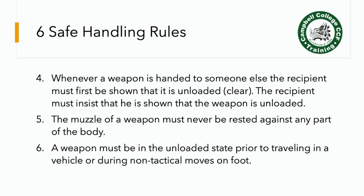The muzzle of the weapon must never be rested against any part of the body. And a weapon must be in the unloaded state prior to travelling in a vehicle or during non-tactical moves on foot.